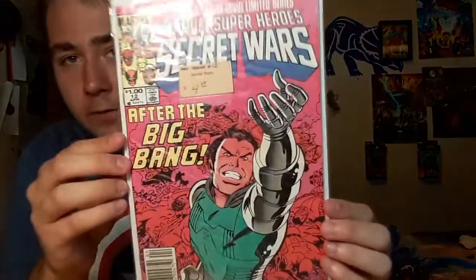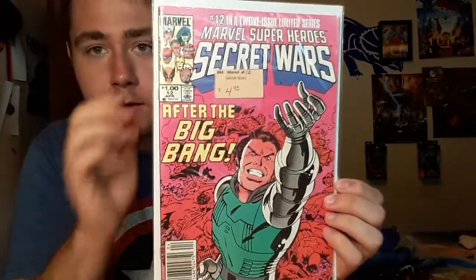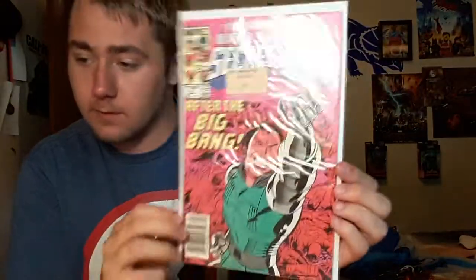You know what? I'm going to start off with the comics first. And, starting off with a big bang, I found issue number 12 of Secret Wars, the original one, and I was surprised when I found this. I thought all of them were super difficult to find, and going for a lot of money separately, but apparently I was wrong. But still a great pickup.